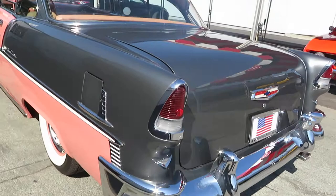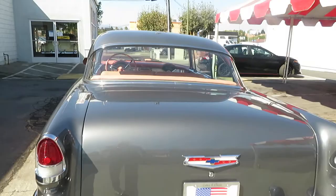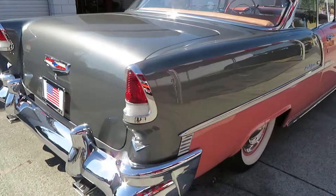It's got some minor scratches. It's maybe buffable on the trunk. Minor scratches on the glass. If you're in the market for a Bel-Air that needs just an owner, this is it. It's rust-free.